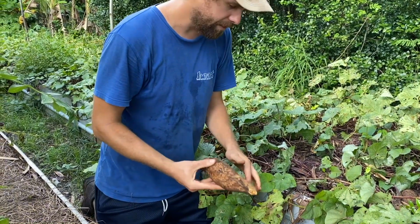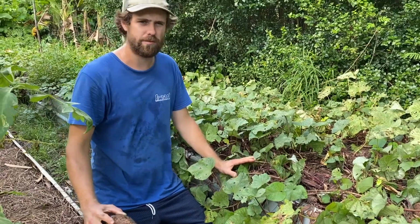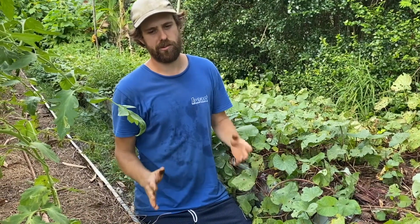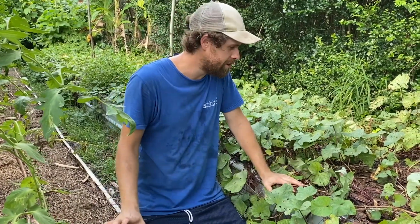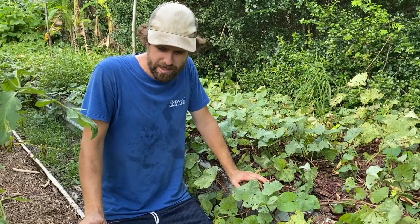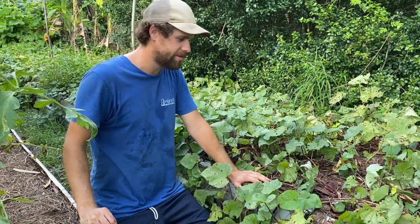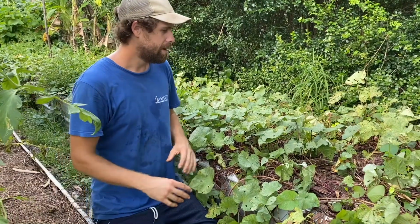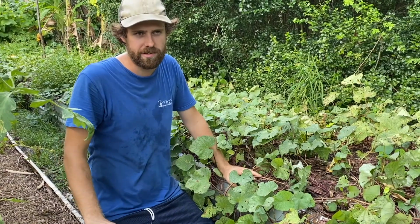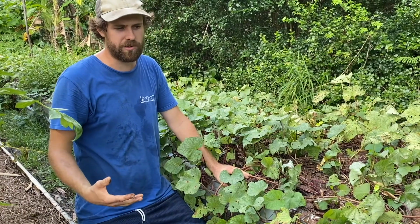We get really good production out of these sweet potato beds in about 120 days, which is the length of time we need from May to September, when there's nobody here really taking care of our gardens too much. And when it's really too hot, we don't want to be out here weeding and things like that. But we also want to get something to eat out of the garden. So sweet potato is really perfect for this because it totally covers the bed and it chokes out all the weeds. It protects the soil from the sun. So it's really working double time.